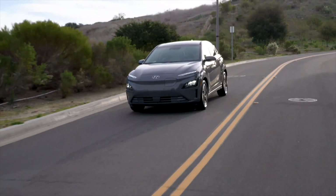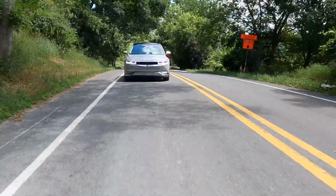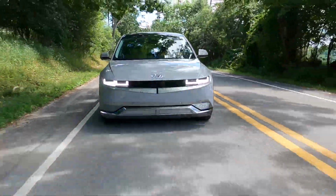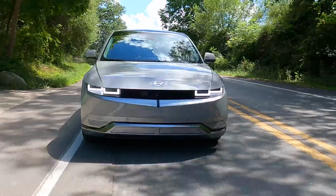They've had the Kona and they've had the Ioniq EV before, but this really dives into not the EV as some niche special vehicle for a certain type of buyer, but a mainstream product with a wide variety of uses and potentially over 300 miles of range.